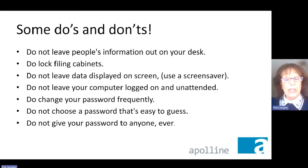So don't leave people's information out on your desk. Do lock filing cabinets. So if you store personnel details, personal data in the practice in paper form, then in cabinets, make sure they are locked. I've seen lots of examples of filing cabinets that do indeed have a lock, but they are not lockable because the keys have been lost. So you must ensure that personal data is kept securely in a locked cabinet if that's how you do it, or password protected electronically.